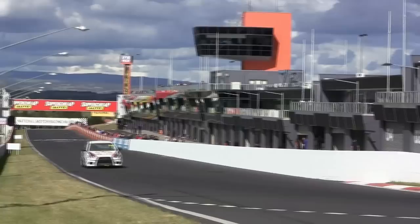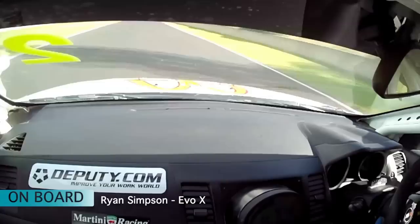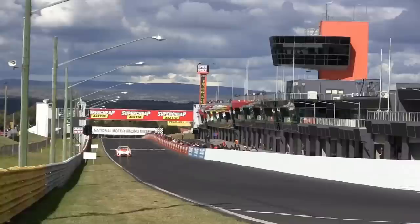But it was the final lap of the race where the major moment happened, with Ryan Simpson suffering a delaminating tyre, forcing him to slow down. Just have a listen here with the onboard. You'll hear the tyre let go. And there it is, the tyre delaminating completely on Simpson, forcing him to limp around the track.